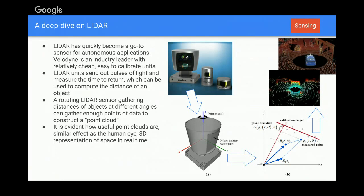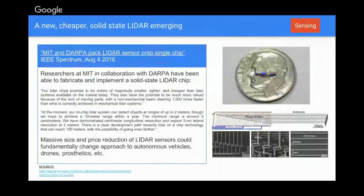What's great about it is that visually, it's sensible to see that this is a way of generating a 3D environment, representing space in real time. It's something that we can understand as humans, and it makes a ton of sense to us to see the world that way, for a vehicle to see the world that way. Although there are LiDAR applications like Velodyne's that spin, a lot of research is being put into solid state LiDAR just to make it cheaper.